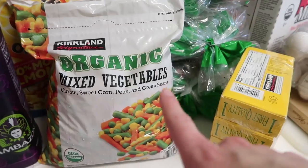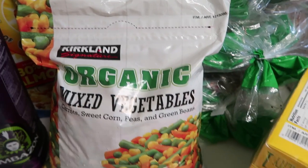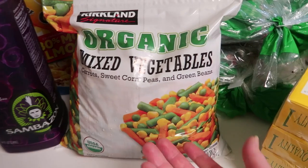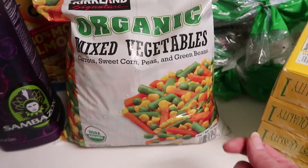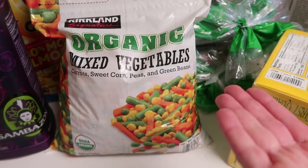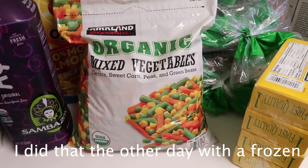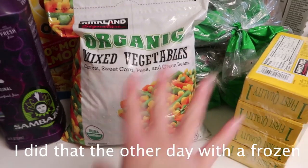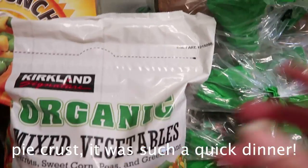So this is something that I've never gotten at Costco before, but it's organic mixed vegetables. I thought it would be really nice to serve as a side because it's a lot of different vegetables and the kids could get used to more. Or how easy would it be to get like some rotisserie chicken and this? All you have to do is make a gravy, biscuits, and you have like a chicken pot pie type thing. So easy, so I'm really excited to have that in my freezer.